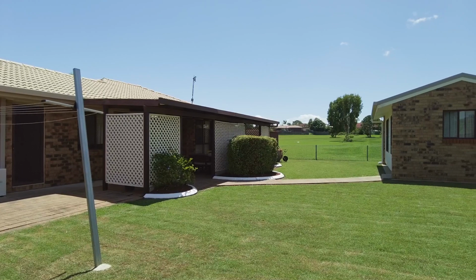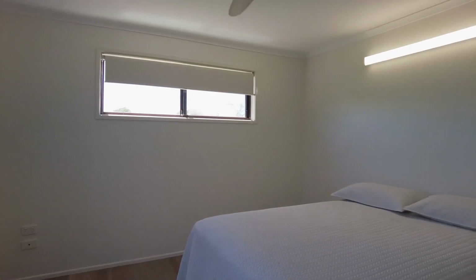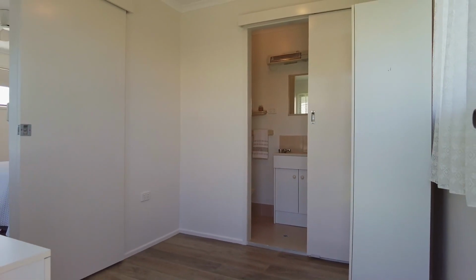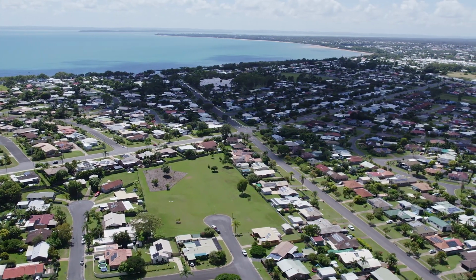There is a detached studio to the rear of this home, which does include a bedroom, shower and toilet along with a kitchenette. This makes it ideal for those with extended family members living with them, along with those long forgotten friends who are sure to arrive once they know you're living in beautiful Hervey Bay.